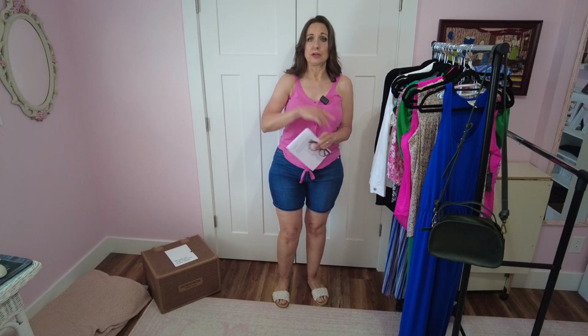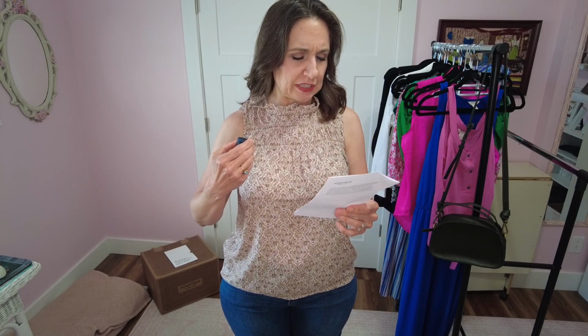Okay, let's put another top on. I want to apologize for holding my microphone on this one. I'm not sure what will happen if I hook it up here near my neck. So we're gonna get a look at it while I wing it with the microphone. So this is the Treasure and Bond shirred sleeveless top in ivory, size medium. It is $49.